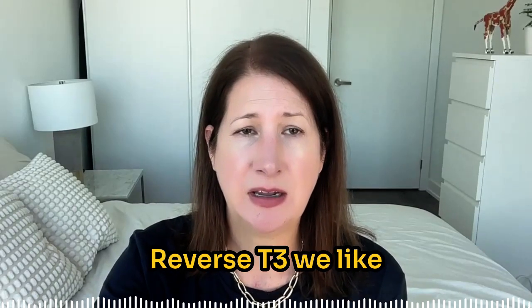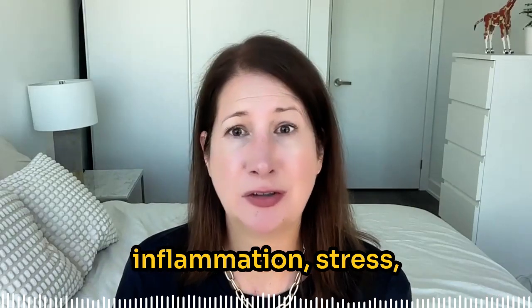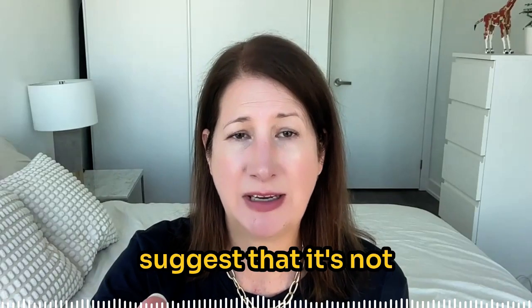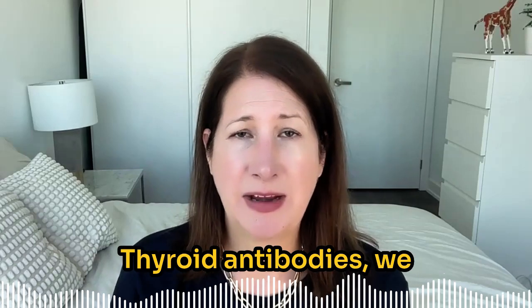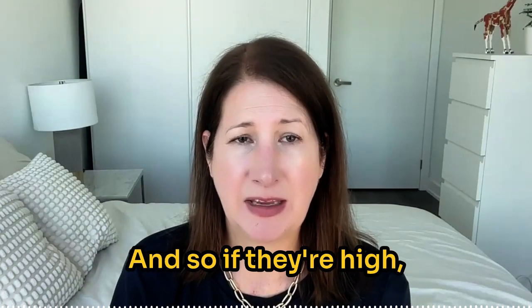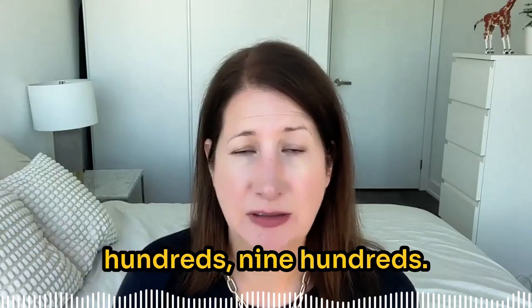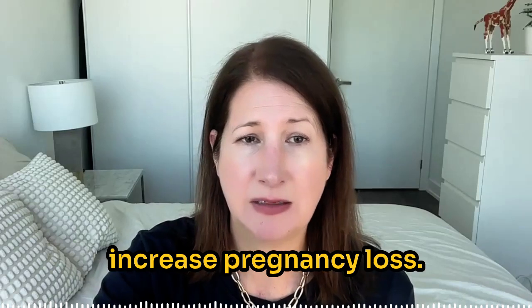Reverse T3, we like it between 10 to 15. Could be high due to inflammation, stress, toxin exposure, and if it's low, it may suggest that you're not converting properly or chronic fatigue. Thyroid antibodies, we like these below 10. If they're high, we see people in the hundreds, 900s. So if those are high, it can disrupt your ovulation and increase pregnancy loss.